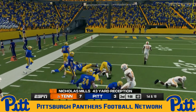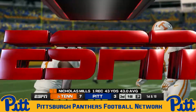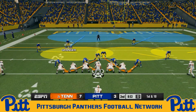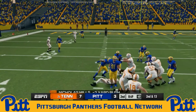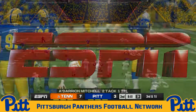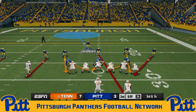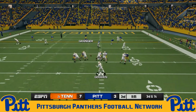Eventually, a squadron of blue shirts has to bring him down, but that's a 43-yard catch and run for the halfback after what looked like it could have been a loss short of the first down marker. Tennessee now deep into Pitt territory, but Darion Mitchell says, Mills, you're not getting away from me a second time. That's a huge hit stick laid down by the Panthers' senior captain outside linebacker. That's going to be third and long now for Tennessee.